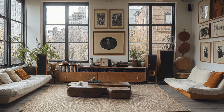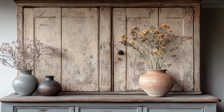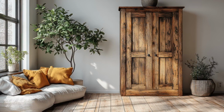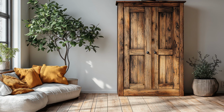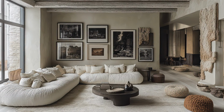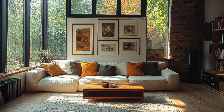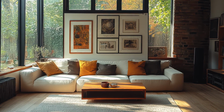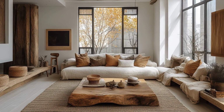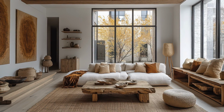Vintage furniture often carries a sense of nostalgia, with intricate details and craftsmanship that tell a story, creating a striking contrast against the otherwise minimal Scandinavian backdrop. This blend of past and present allows you to create a harmonious, layered look that radiates warmth and character, while still maintaining the simplicity and elegance that Scandinavian design is known for.